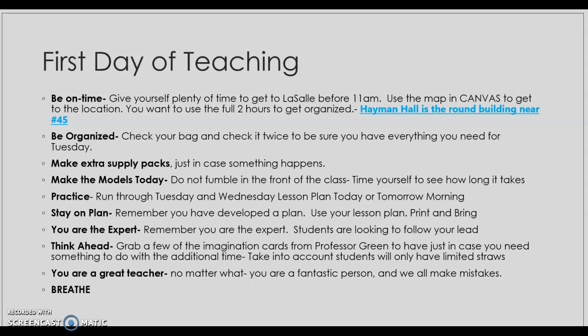Be on time. You have to be on time this entire part of the course because the camp is depending upon you to entertain the kids for an hour and a half. So please be on time.